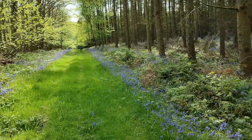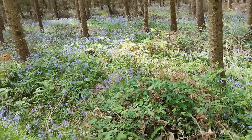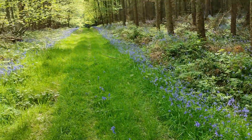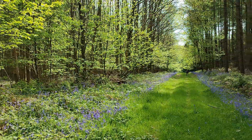Bluebells have been very good this year. They're not particularly spectacular here, but even so, they're quite good. Very leggy. We had dry and then lots of moisture, and it's kept them going. So that's good news.